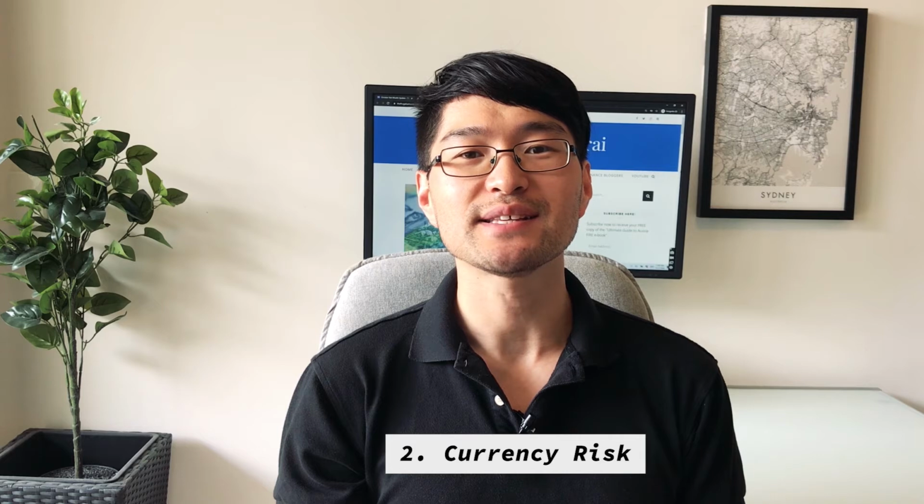Now the second one is currency risk. If the ETF invests in overseas assets, such as in the US, then you are facing the risk of currency movements impacting your returns. Although there are some ETFs which are currency hedged. This means that any currency fluctuations are mitigated.